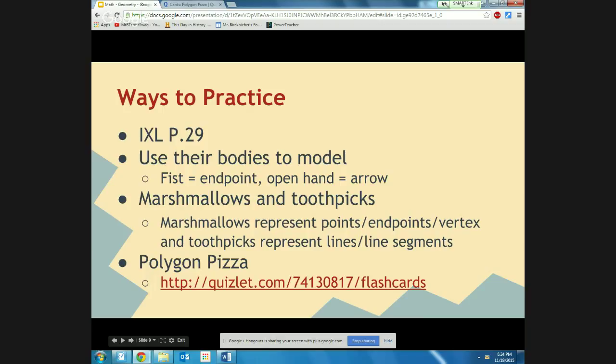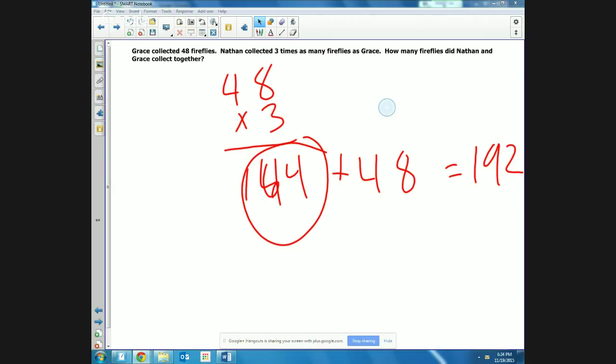But that's a really good way because it is very self-contained. It has everything that they will need for geometry in it. The Quizlet website works on any internet device, so if you're driving around somewhere, you can give them a phone or a tablet, whatever, and give them the pizza box, and it's a good self-correcting way. Polygon pizza is going to pop up like 16 different times in this presentation.